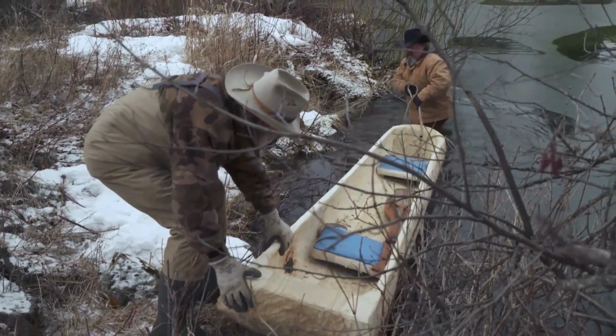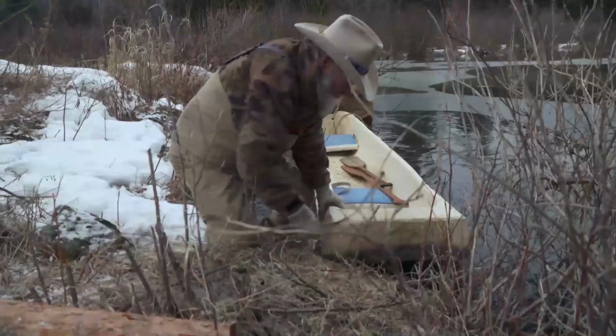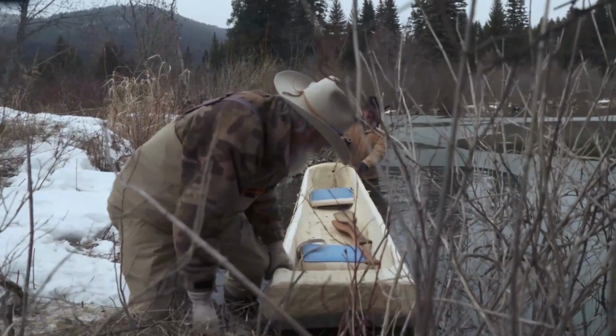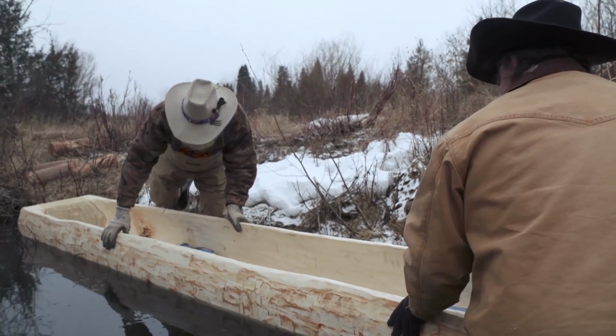All right, let her keep coming. Whoa, whoa. We got it. We got her. All right, look at that. It's floating. The lightweight wood is naturally buoyant, but the key is to see how it rides with added weight.